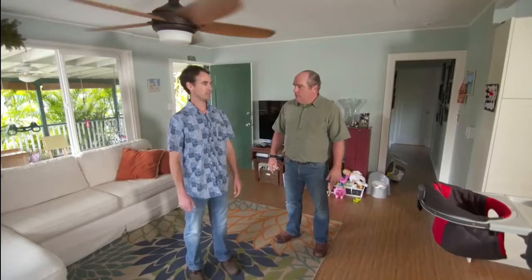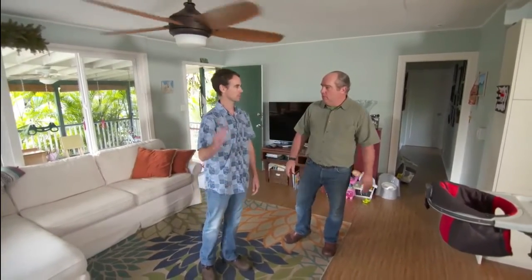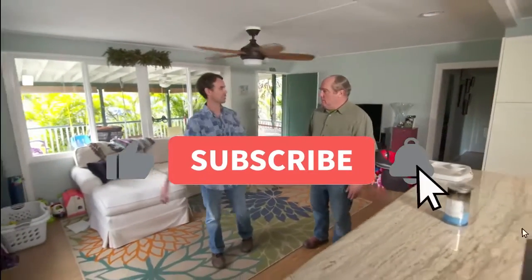And is this a typical Hawaiian house? It is. Built in the mid-50s, single wall construction. As you can see, no screens on the doors, open air. Right. Do you have air conditioning? We don't. No air conditioning. We use our nice fan.